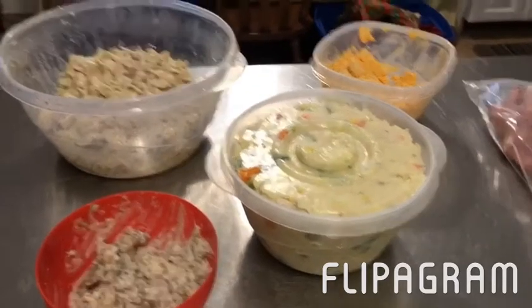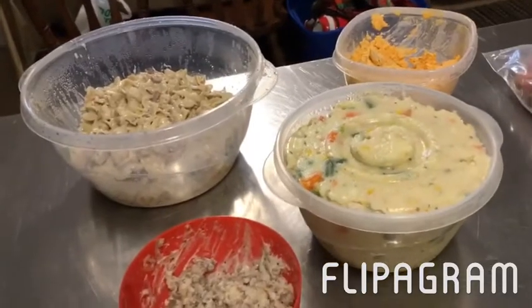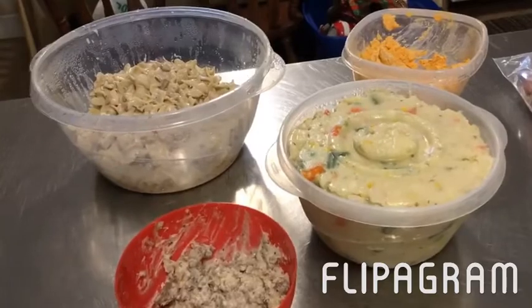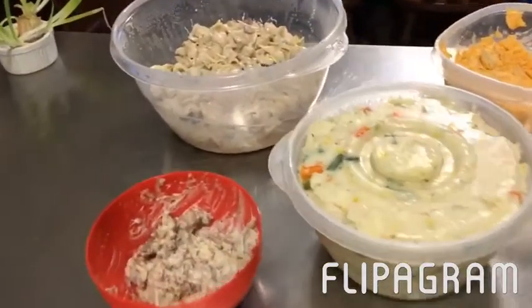So Thursday nights are usually our clean out the fridge night, leftovers. Every now and then I'll do a crock pot meal if we just really don't have much in the ways of leftovers. So this is from camp.